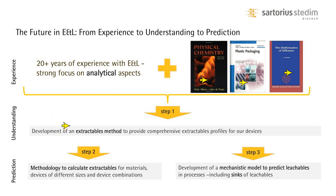That means, first of all, we need to develop an extractables method which fits our purpose. And with this extractables method, we try to get comprehensive extractables profiles of our devices. And combining this knowledge, we would be able to go ahead in a step number 2, where we try to find methodologies to calculate extractables for materials, devices of different sizes, and device combinations. These are assemblies. And in a third step, we also want to use mechanistic modeling to predict leachables in whole processes. But this requires, as I said, that we start with our empirical knowledge, combine that with good science to develop a method, to develop a comprehensive extractables profile for our devices, and then to go ahead with the other steps.